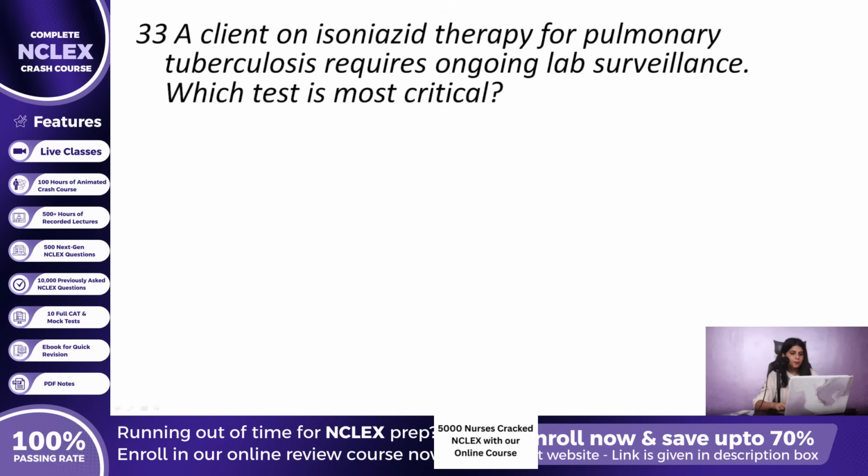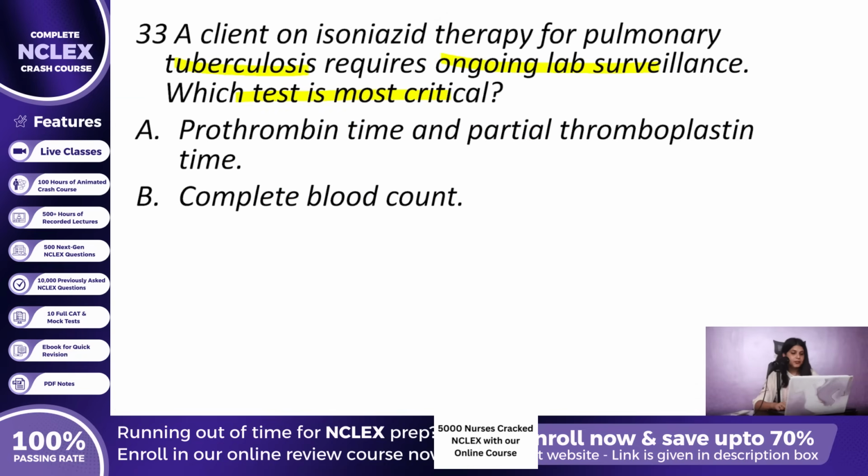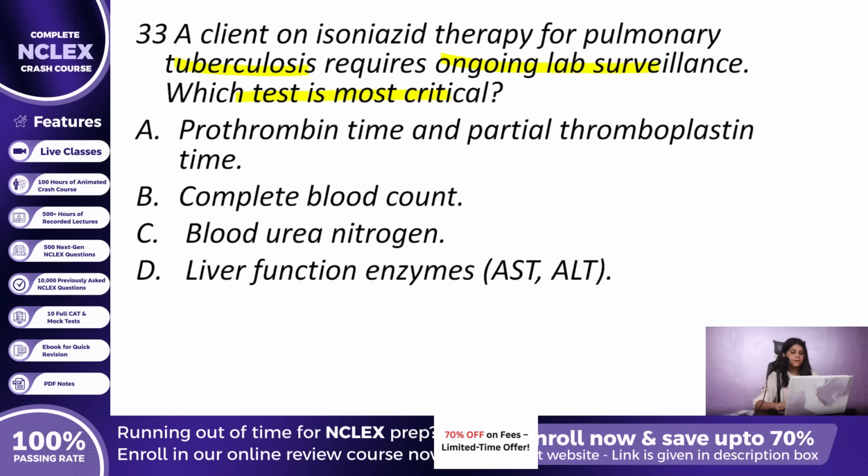Question 33. Moving into pharmacologic monitoring, a client on isoniazid therapy for pulmonary tuberculosis requires ongoing lab surveillance. Which test is most critical? Options include A. Prothrombin time and partial thromboplastin time. B. Complete blood count. C. Blood urea nitrogen. D. Liver function enzymes, AST, ALT. The correct answer is D.